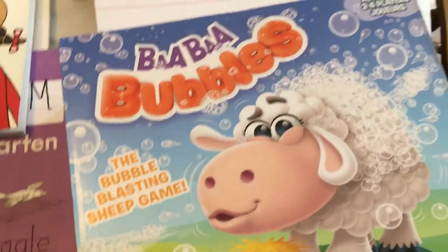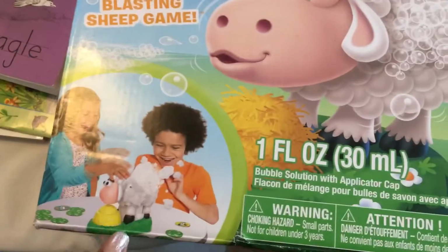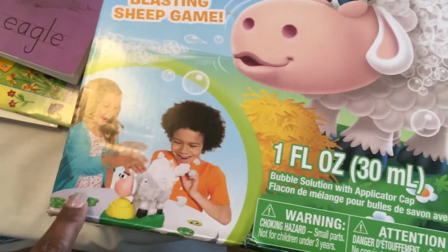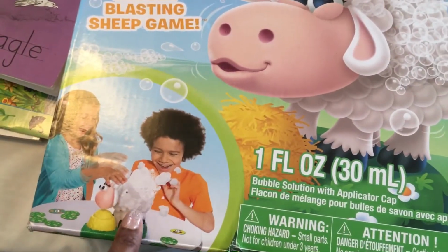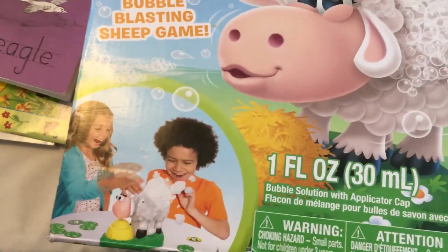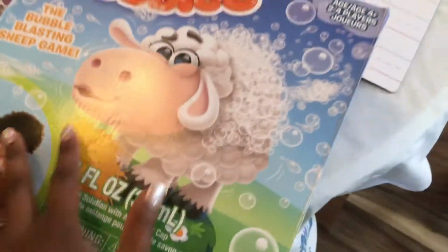And then the other game, I showed you guys this one. The other game was this bubbles game. My 1-year-old absolutely loves this. You pick a card when it's your turn, and whatever number you get, that's how many times you pump the little sheet. And then if he squirts all the bubbles, I think you lose, or it's the next person's turn or something. But they love this game.